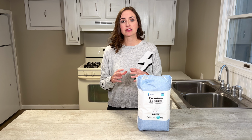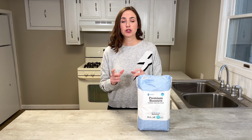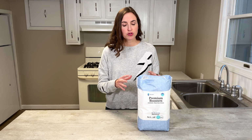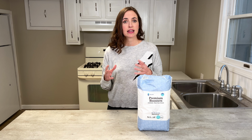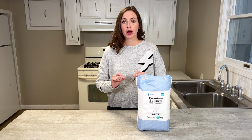Now, this is a product that's been on the market for a long time, but they've really maximized its benefits, and it's important to know how to use it properly. So let's start off with what a booster pad is. A booster pad is a product designed to go in partner with an existing incontinence brief. This is not a product designed to go into underwear. Those are two different products.